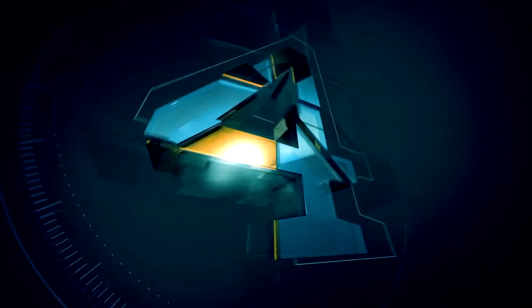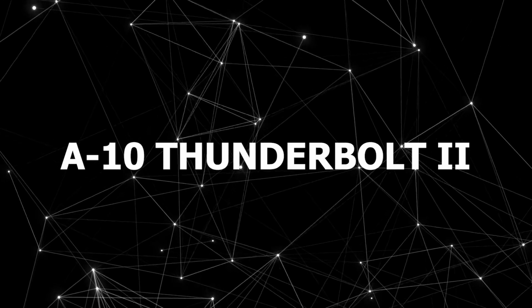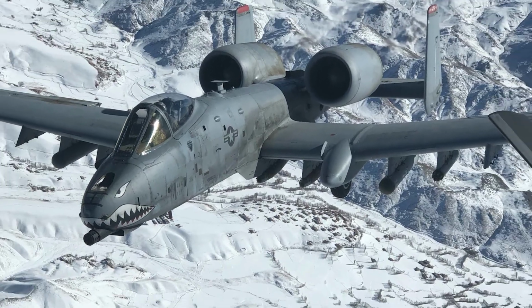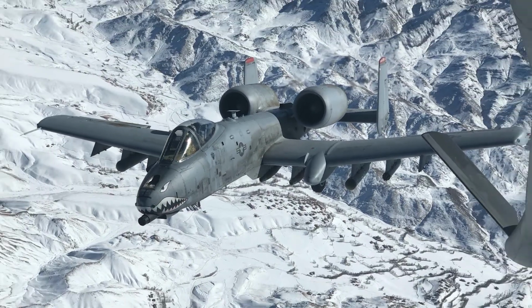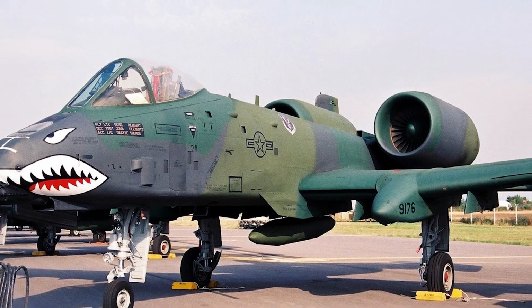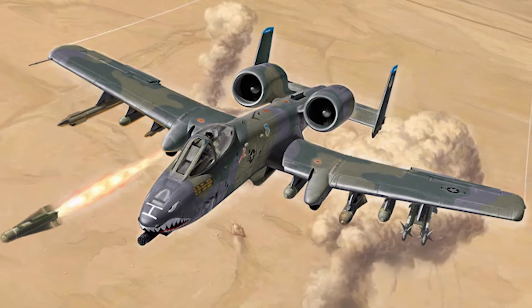4. A-10 Thunderbolt 2. Affectionately known as the A-10 Warthog for its aggressive appearance and the teeth often painted on the nose cone, the A-10 Thunderbolt 2 is the U.S. Air Force's primary low-altitude close air support aircraft.